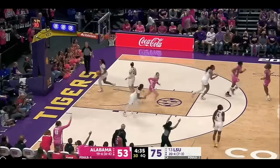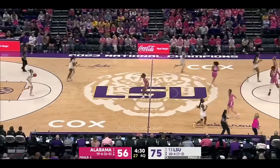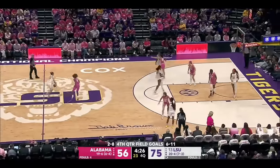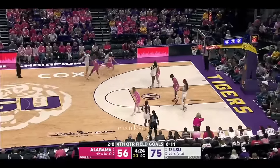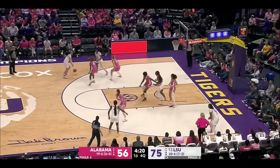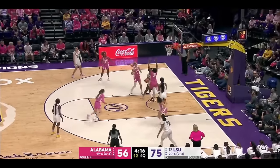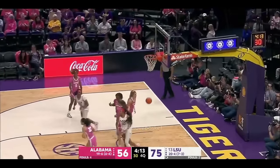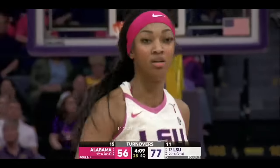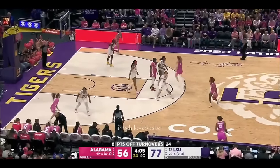That ends a 3.5-minute scoring drought for Alabama. And the biggest difference in the second half, the defense turned up, and so were the turnovers for Alabama. And LSU capitalized on those. 20 points in the second half off turnovers for LSU. And you just know, if you're being double-teamed, if you're Anissa Morrow, Angel Reese is somewhere open. Just throw it up in the air. Yeah. Reese will go snatch it. She's like a vacuum.